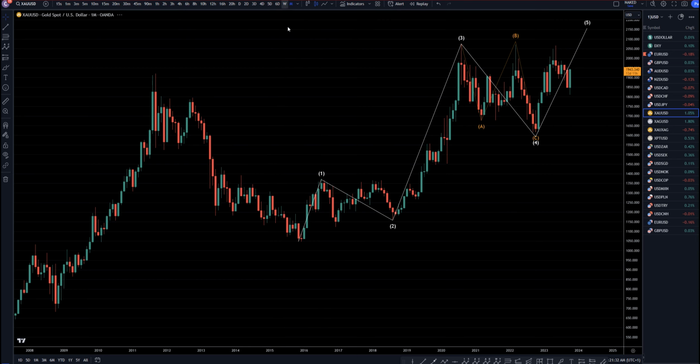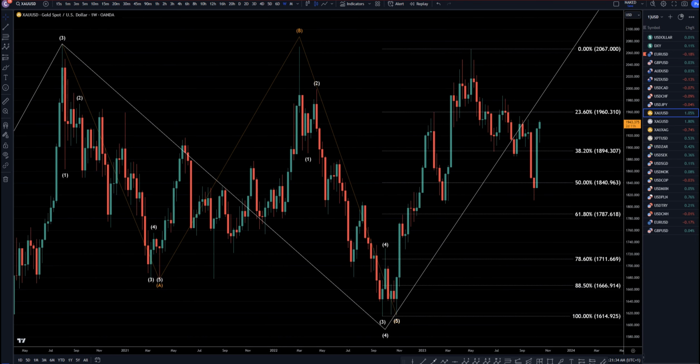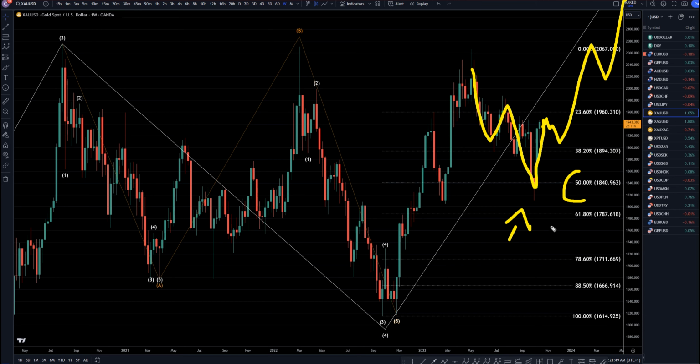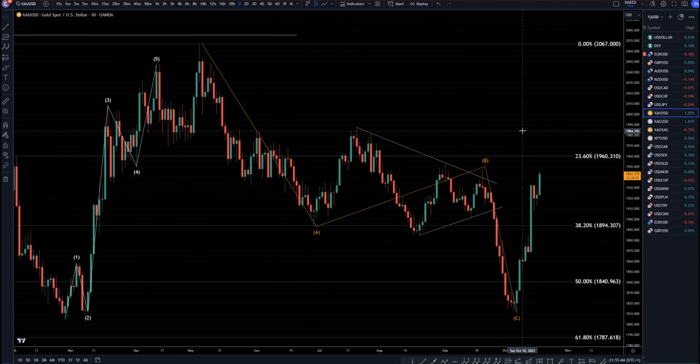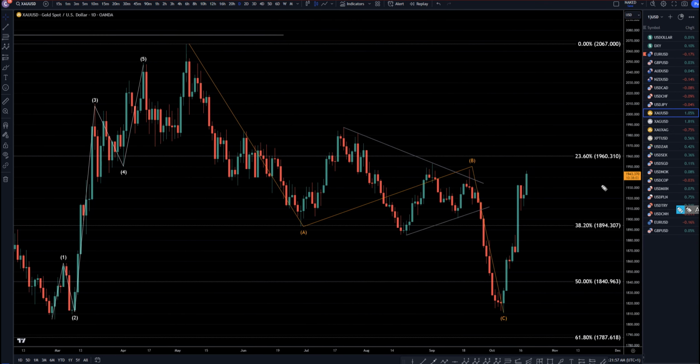So let's head down to the weekly time frame. On the weekly time frame, there's really no arguing the fact that this has made one, two, three waves down to a Fibonacci level, and it's been making a very, very impulsive move up. I think it's the end of a crescent, and I think it will continue to make higher highs, higher lows, continuing the uptrend. Now, that doesn't mean there will not be some pullbacks on shorter time frames, but I am for sure going to primarily be looking for longs on these shorter time frames.